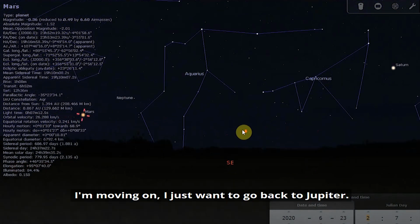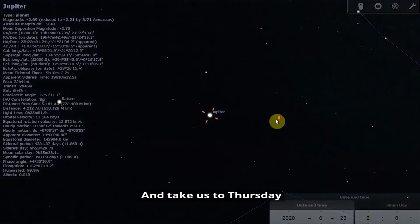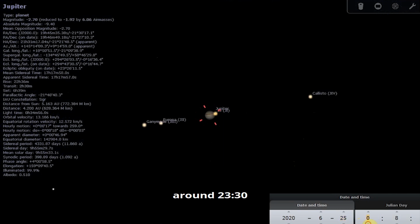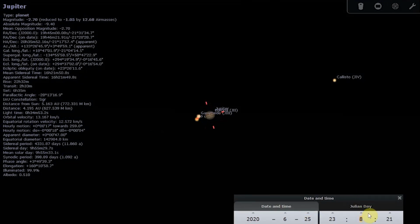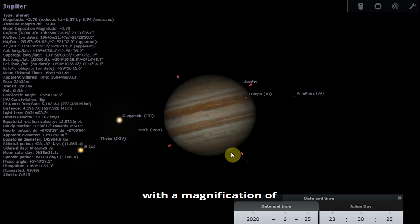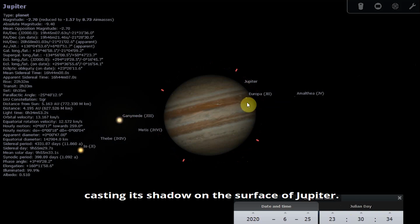Moving on, I just want to go back to Jupiter and take us to Thursday the 25th, at around 11:30. If you have a modest sized telescope, something above about 70mm, with a magnification of around 100 times or more, you might be able to spot the Galilean moon Ganymede casting its shadow on the surface of Jupiter.